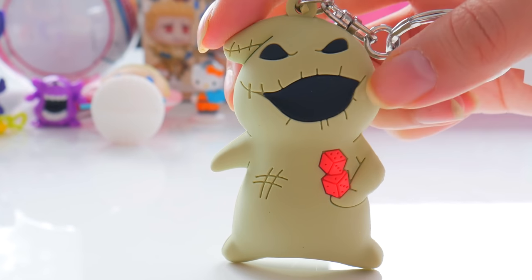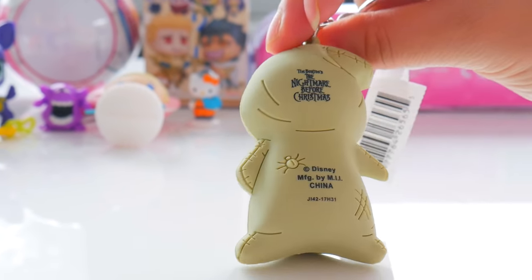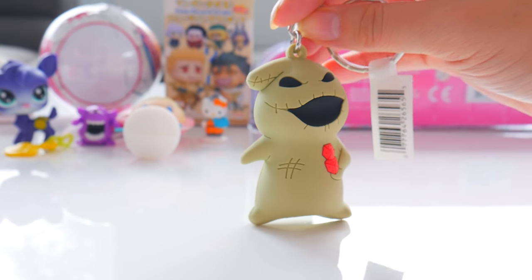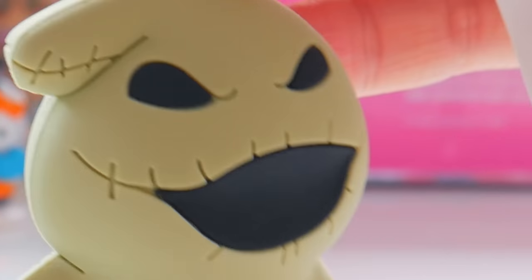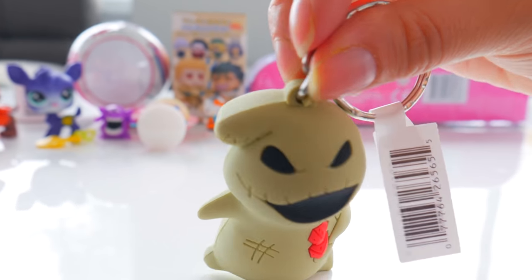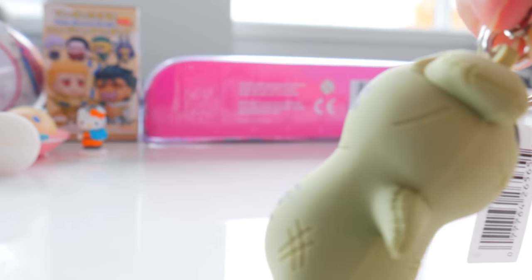What is Oogie Boogie anyways? To me, it basically looks like a beat up sack of potatoes or something. What do Oogie Boogies do? Are you not scared of me? You want to play some dice? Am I scary? Oh, okay. Oogie Boogie floats away now.